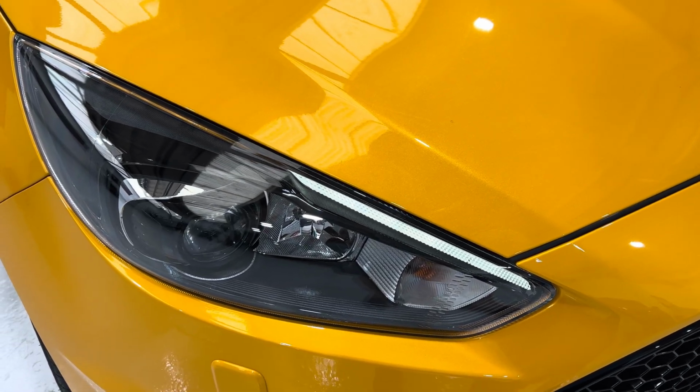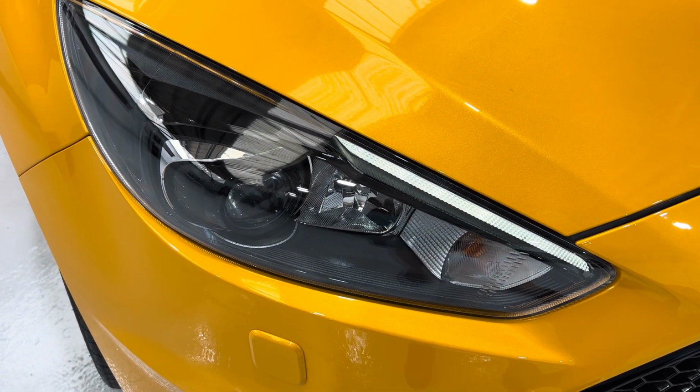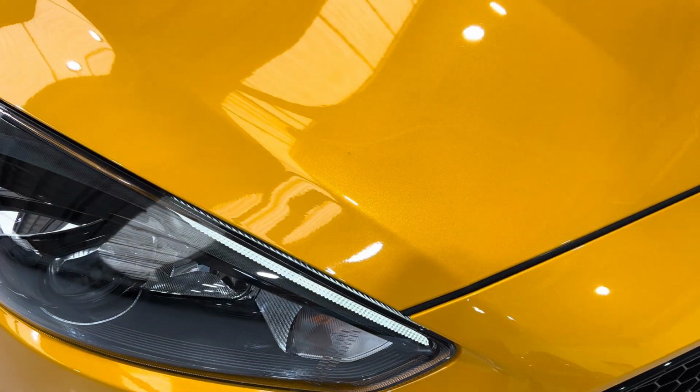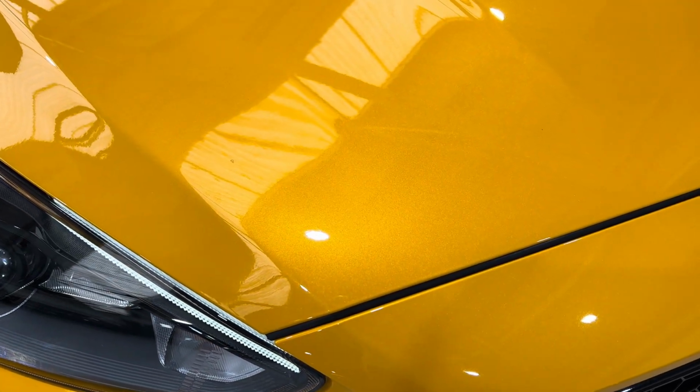So first of all, you can see again the light lenses. Got that really nice black interior on the light lenses, not like some of the cars that have the silver interior. It really adds to the look of the car, of the black gloss. Now if I bring you across, there is one little stone chip which we've professionally touched in just there. You can just make it out.